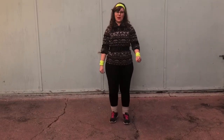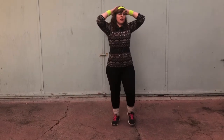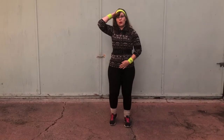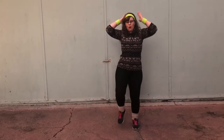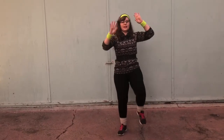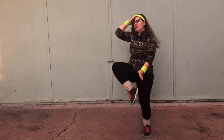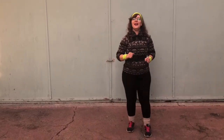We're gonna move on to windmills. So you're gonna raise your hands up to your head, and then you're gonna pull up your opposite knee and do your best to touch your opposite toe. It's okay if it doesn't touch, just remember to pull with your lower abs and not with your shoulders, okay? All right, so 1, 2, 3, 4, 5, 6, 7, 8, 9, 10, 11, 12, 13, 14, 15, 16, 17, 18, 19, and 20. Okay, good job.